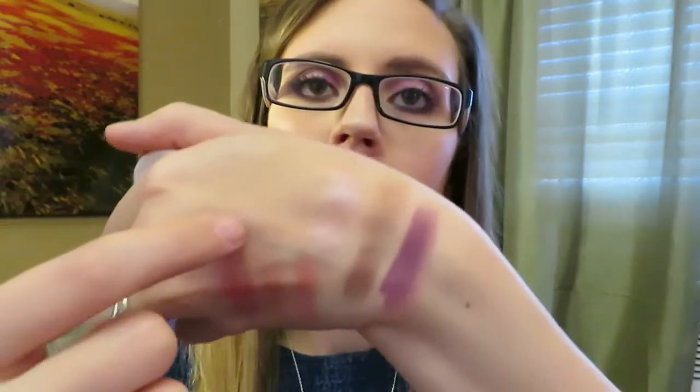And then the next ones I got are the Color Shock shadows. I got Frog. This one came in broken. I put it back together. But Frog is a very sheer, like champagne-y color. I've already swatched them on my hand. So there's Frog. It's more of a top coat, I would say, but it's nice. It's like a champagne-y, pinky color that's sparkly, and I like sparkly.